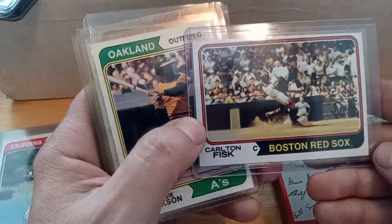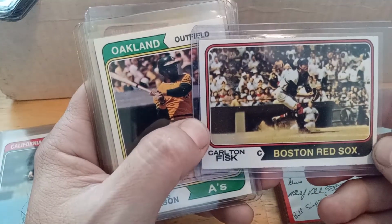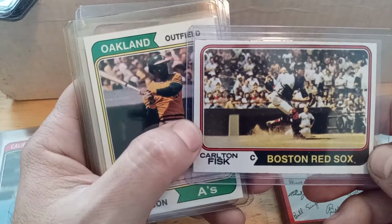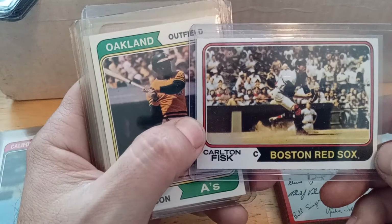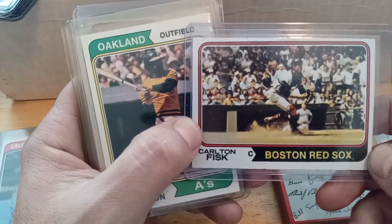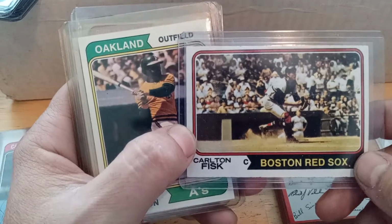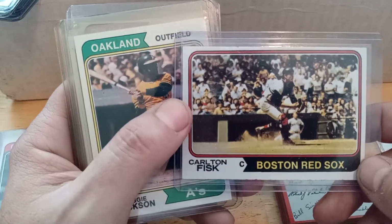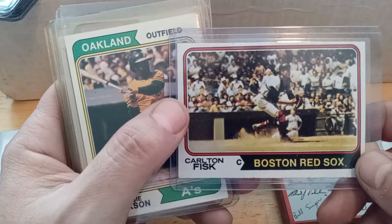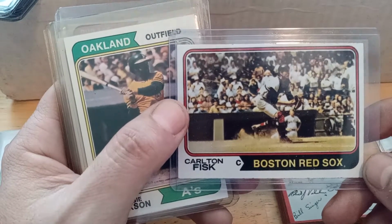Carlton Fisk, longtime Red Sox catcher, famous for that Game 6 home run at Fenway to send the 1975 series to Game 7, where, of course, in true Red Sox fashion, they found a way to lose, despite having the lead in Game 7. Pete Rose referred to that game as probably the greatest game he's ever played in. Just an amazing game, back and forth. So truly epic baseball game.